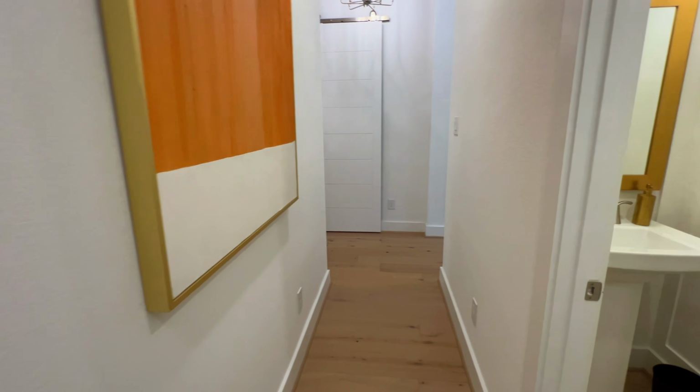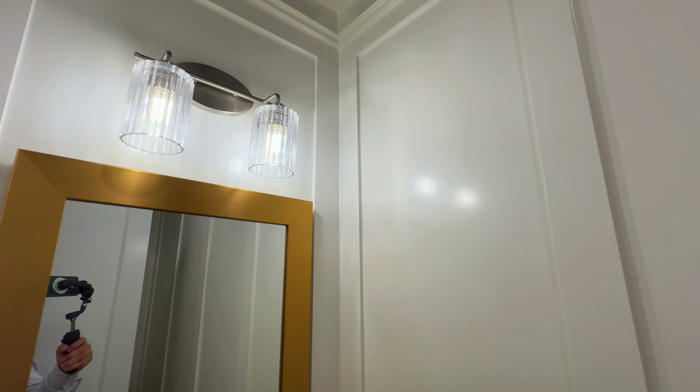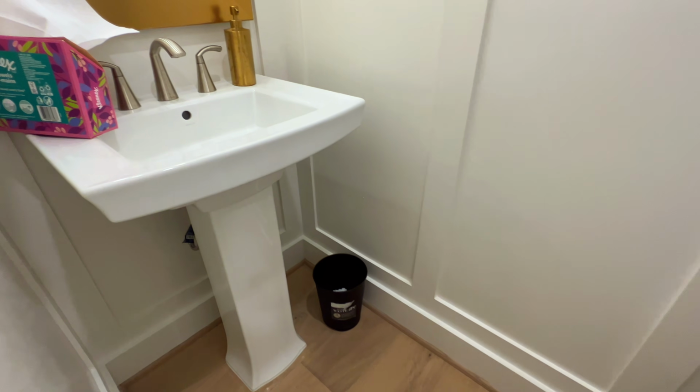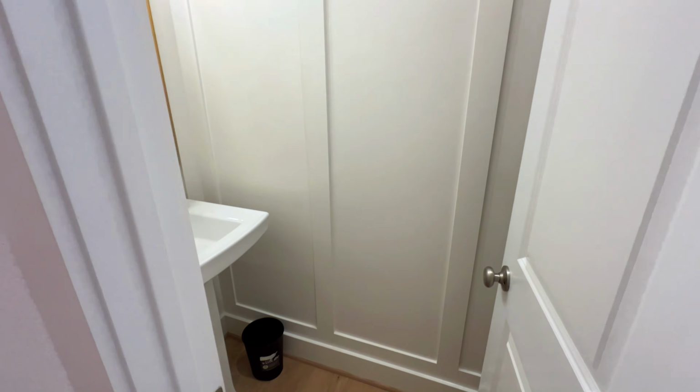Now we have wood flooring inside of here, and then this is going to be our powder bath. Same thing, we have our brass mirror framing inside of here. Wood flooring extends, and you have the wainscoting all the way to the top. You have like this little lip right here. Then you have recessed lighting as well. So looking great for a one-story property.